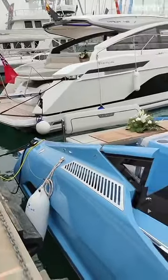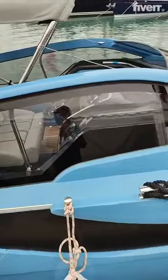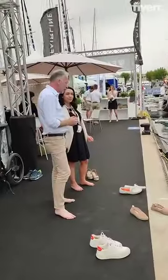Obviously, it's a look-at-me kind of boat. Absolutely. She's a real looker. She's a real head turner. And a collaboration, you said, with Alberto Mancini. With Alberto Mancini, yeah. A boat for the Fairline brand.